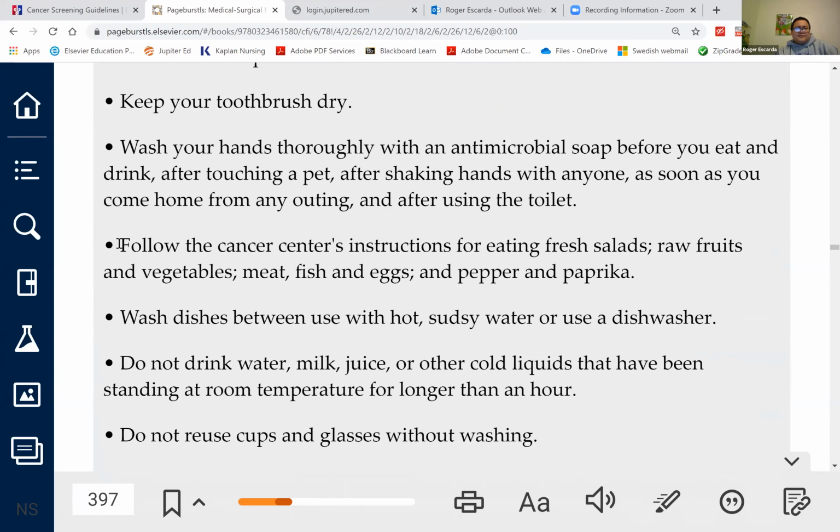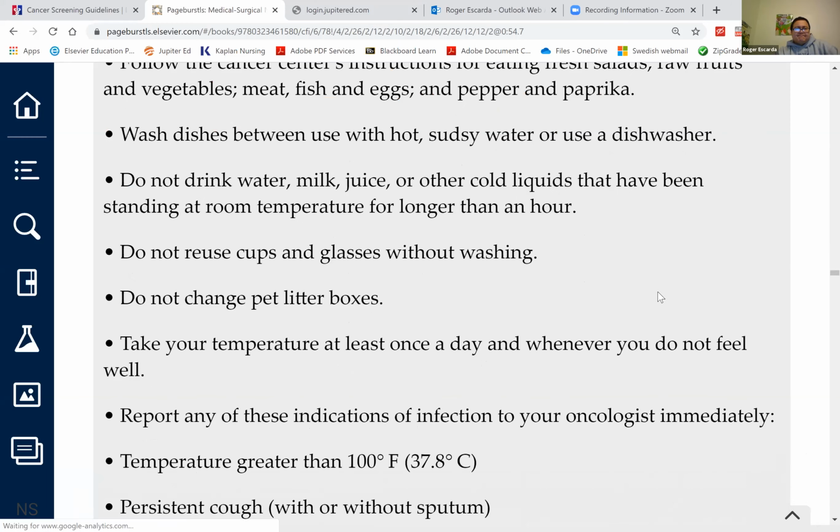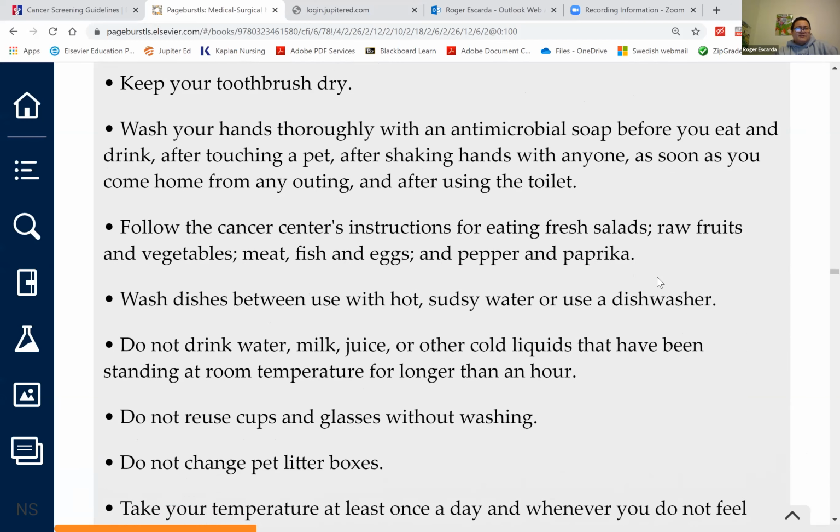Try to avoid uncooked foods. On the exam, of course, you have to know what are considered uncooked, okay? Like cheese, for instance, salads, sushi, all right? So those kinds of menu.